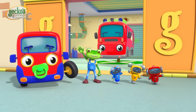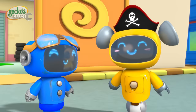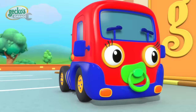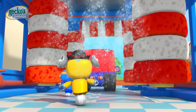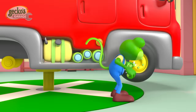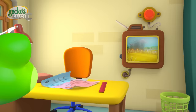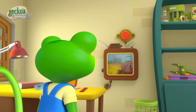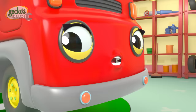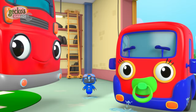Hello, everyone. Baby Truck's here for a play date with the mechanicals. Woohoo! I'll come play soon. I just need to finish changing Fiona Firetruck's wheels. Someone needs our help. Oh no! There's a fire and Fiona can't help. Her new wheels haven't arrived yet. What will we do? Aha! That's it! The car wash! Baby Truck, how would you like to be a fire truck for the day?